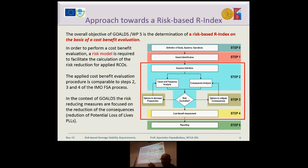Then having the scenario definition, I mean, what kind of hazards we consider. Then calculate the frequency of accidents and also the consequences, and then options to decrease the frequency. That means the risk control options: how to decrease the frequency and the consequences. And the question of whether the risk is controlled by these kinds of measures. If not, then you go back and try with another risk control option. If it is controlled, then you do a cost-benefit analysis to see whether it is cost-effective, and then you come to some end.